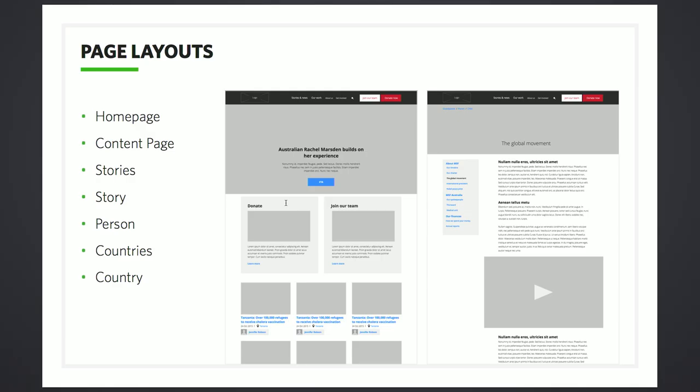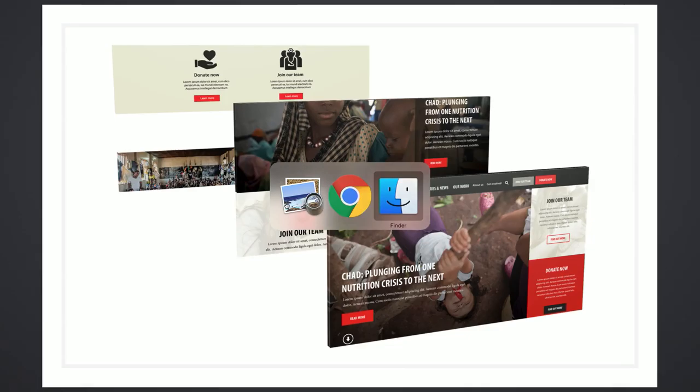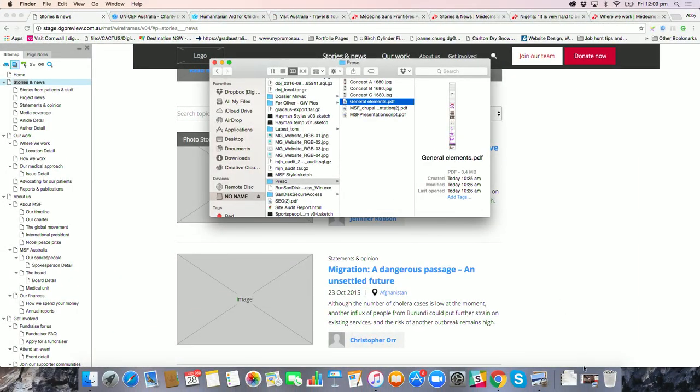We go into page layouts, so this is where the grid systems start coming into play. You can see a couple of them here, like a home page layout versus a story page layout, and some of the other page templates that you have to create for the project.